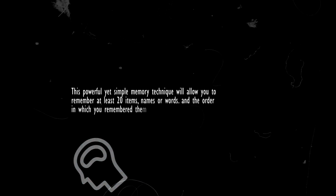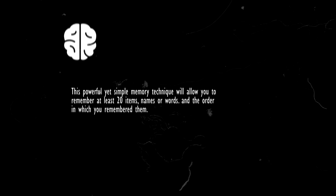A powerful yet simple memory technique will allow you to remember at least 20 items, names or words, and the order in which you remembered them. You will not need to write anything down, and it can be executed at a moment's notice with no skill required. It will act as a healthy brain training tool and promote brain health and functionality.